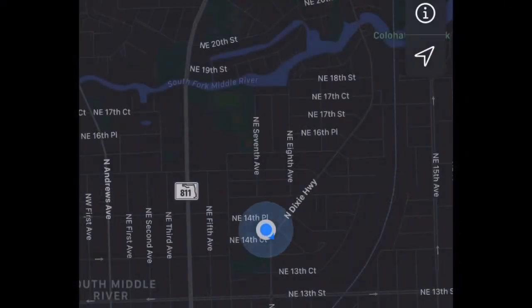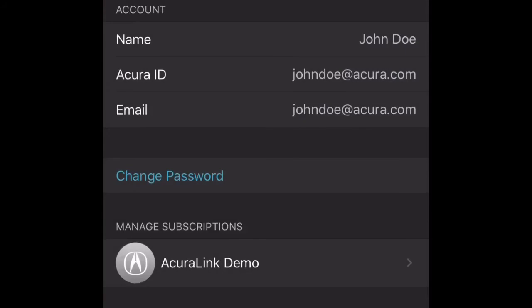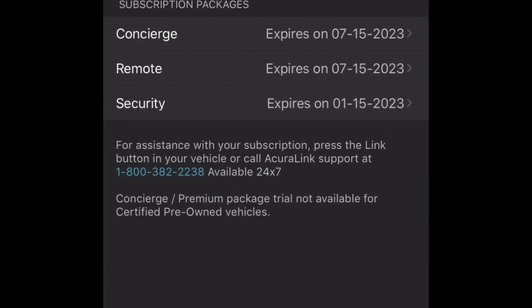Of course, higher packages will cost more money, but some include a few month trials with a year commitment. The technology is amazing and sure to make your life simpler.